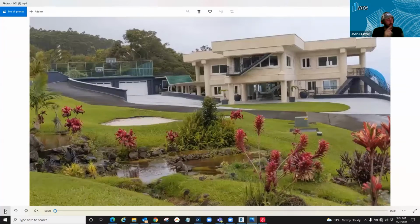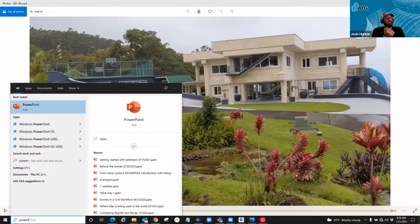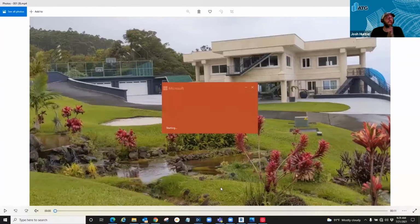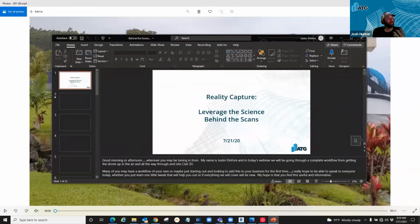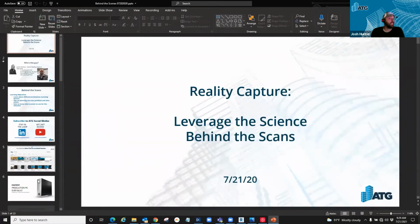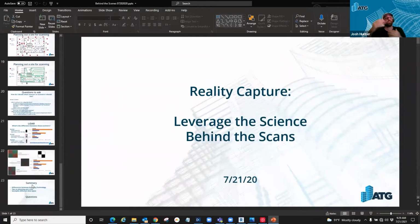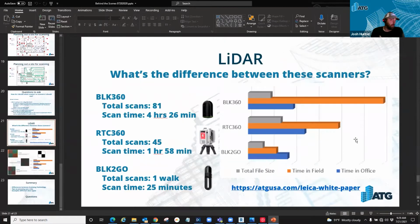Well, I'll take a step back. The RTC 360 and the BLK 360 have different settings. There's a low, medium, and high setting as far as the density of the point cloud. What we usually use on a BLK 360 is the medium setting. It's about 2 minutes and 50 seconds with pictures. On the RTC 360, you can use a lower setting because it does so many points per second. With pictures, it's 1:51.